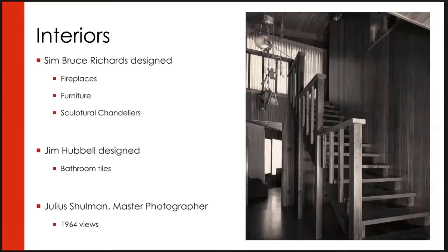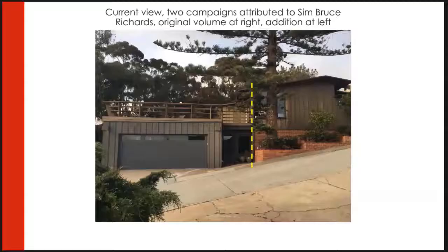And then finally, you're looking at a 1964 historic photo. Master photographer Julius Shulman photographed the property in that mid-1960s period. So the next grouping of slides leads you into current photos.